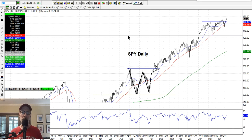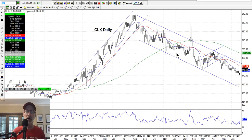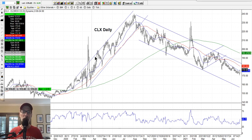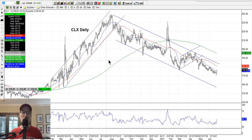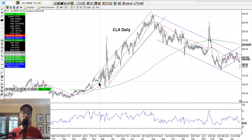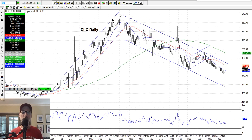Now, what do I mean by a down move? Let's look at a stock like Clorox. Great company. Was doing well in the height of the pandemic and after. But now it's in a downtrend. Okay, this is Clorox. Clorox was in this nice uptrend, and then something moved it to have a downtrend. That's what I'm talking about.